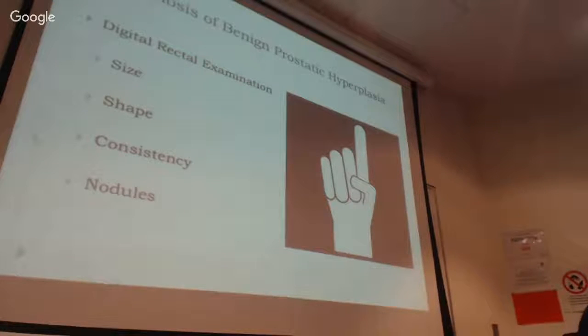But the way I tell people is that if you touch your lips, that's soft. Then your nose, if your nose is a firm prostate, and if you feel your forehead, that's a hard prostate. Prostate cancer will have hard prostates, okay? And people with prostate cancer can also have a very soft prostate, and that's why we sometimes do a PSA test.